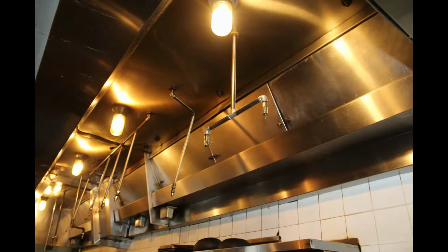So for your report, here's the nozzles again. It gives you a good shot. This is a new type of hood, and I really don't know the name of it, to tell you the truth.